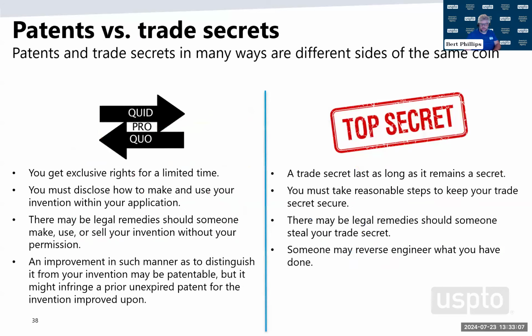Okay, let's go to the next slide, please. So patents and trade secrets. This is kind of a trade-off. If you're trying to think, should I get a patent on this particular invention or idea or process, or should I maintain it as a trade secret? This slide shows you the differences and similarities.